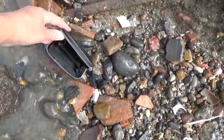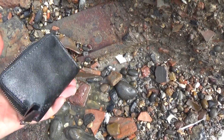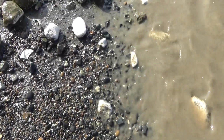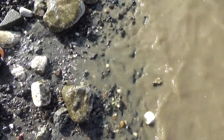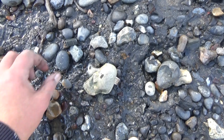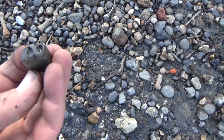Looks like someone's had their wallet stolen. I'm just scraping around in this area here and I found a few buttons, but I've just picked this up, which is nice. Look, it's part of a type set, but it's really big.